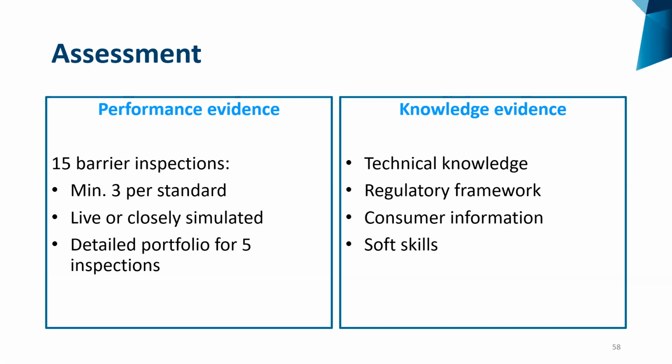When we say closely simulated, it must be as close to a real pool as you can, and there's different methodologies for doing that. In terms of knowledge evidence, it will be the technical knowledge, the regulatory framework, consumer information, and soft skills.